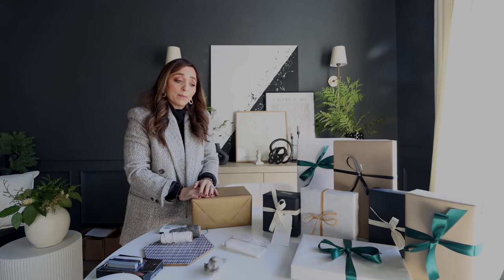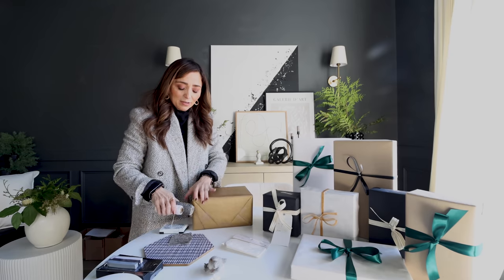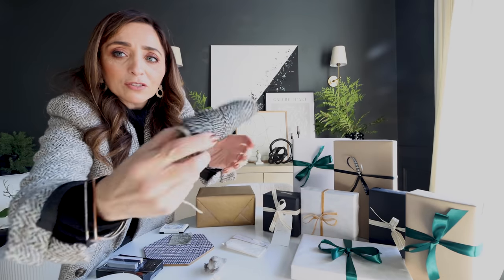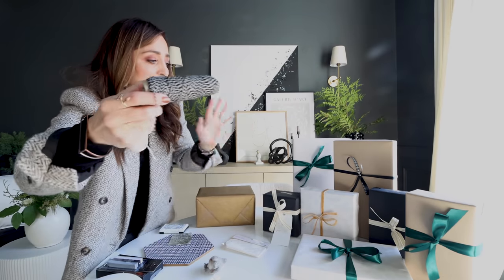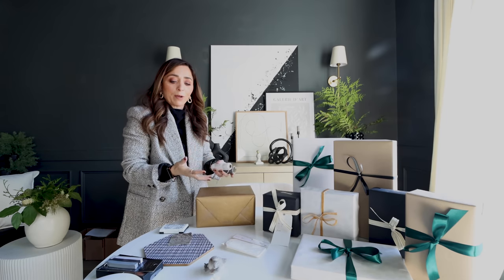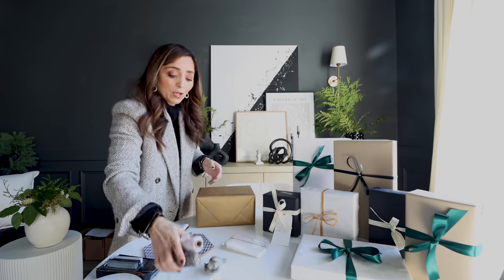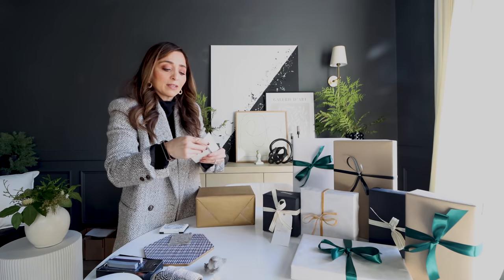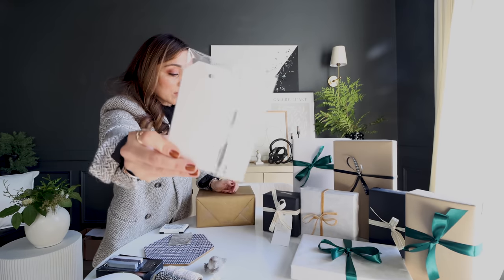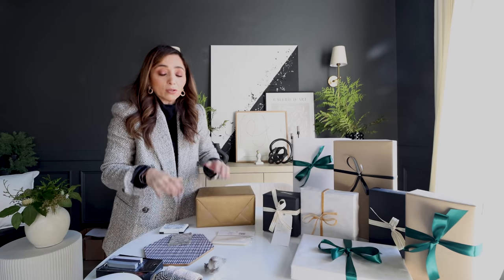And then I've got some green that I actually found at Paper Source as well. I've got Baker's Twine. Love this stuff. It lasts so long, and it's perfect for tying to ornaments and tying packages. You could literally just tie the Baker's Twine around your package, and that's a beautiful look as well. I've got some tags. I've got some of these from Michael's. I had another set from Crate and Barrel. You can definitely order them on Amazon.